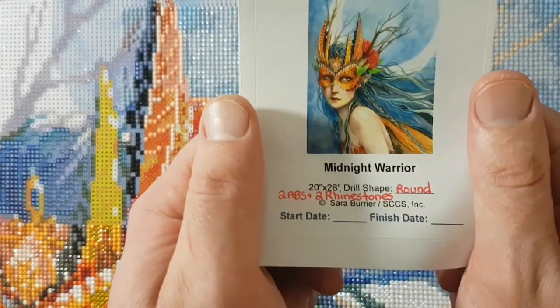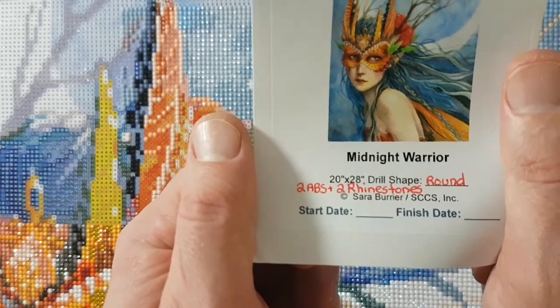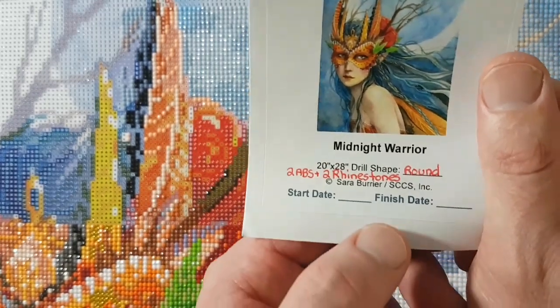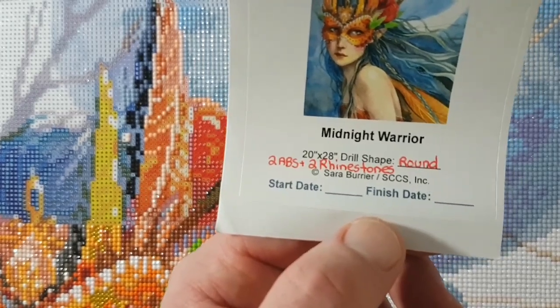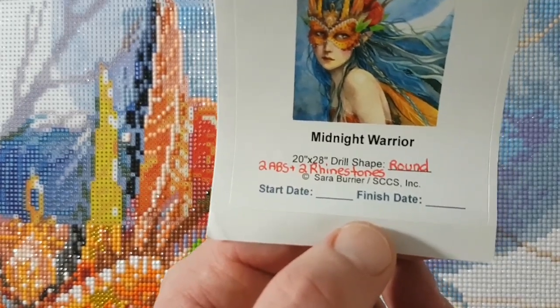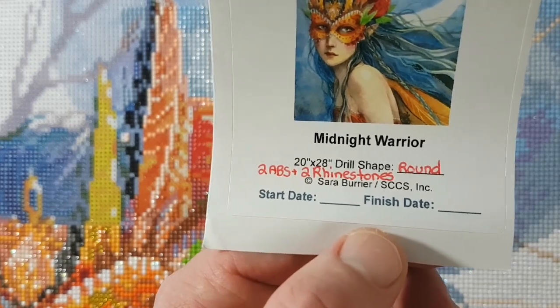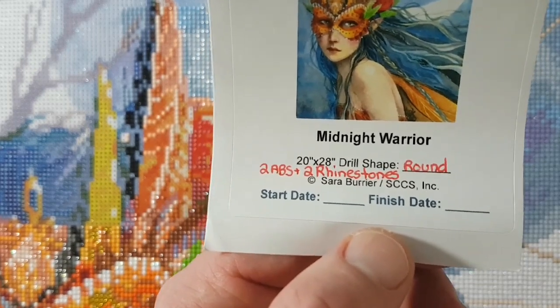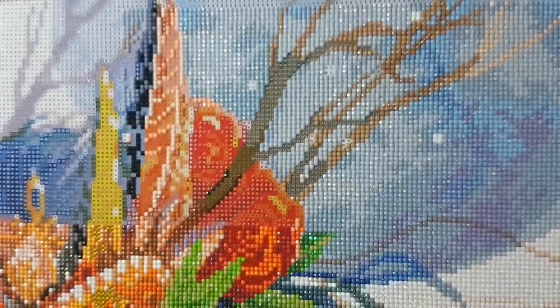Craftably's Midnight Warrior by Sarah Burrier. 20 inches by 28 inches, round drill, 62 colors in total, including 2 ABs, which stands for Aurora Borealis. They're an iridescent coated type of drill that sparkles a little brighter than regular drills, and 2 rhinestones, translucent faceted tops and silver bottoms.